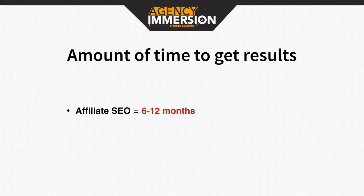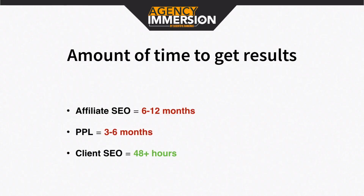But what about PPL? Well, with PPL, you're looking at around 3 to 6 months for that. And now, that's not as bad, but it's still going to end up being 3-6 months before you're going to get a solid ROI. Here's why I love client SEO, guys. Because with client SEO, you're looking at anywhere from 48 hours plus. That's it. You need to go out there, you need to speak to someone, you need to close them on paying you. They pay you up front for all of the work, no results needed. You get paid up front and leverage their money to go out there and do the work for them.